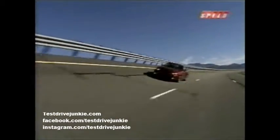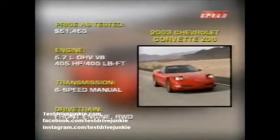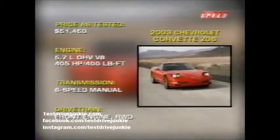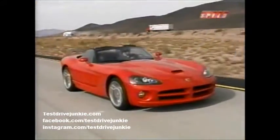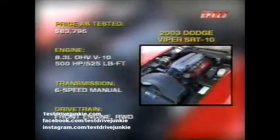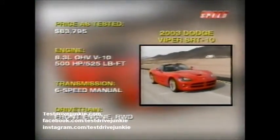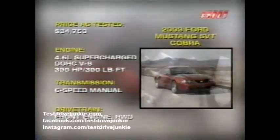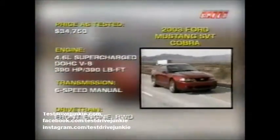First up, Team USA. With 405 horsepower and 400 pound-feet of torque, the 2003 Chevrolet Corvette Z06 delivers top-notch performance at a big bang-for-the-buck price. The 2003 Dodge Viper has an all-new 8.3-liter V10, plus improved handling and stability and awesome stopping power. Ford's Mustang SVT Cobra may be under $35,000, but its supercharged 4.6-liter V8 still makes nearly 400 horse.